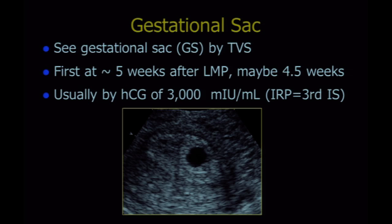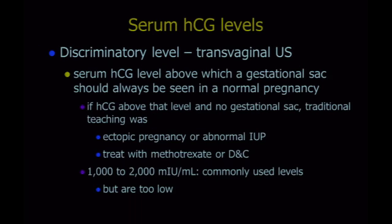So first, we see the gestational sac at around 5 weeks after the last menstrual period, perhaps a little bit earlier in some patients, but it's generally at about 5 weeks after the last menstrual period. And that's usually by an HCG level of about 3,000. And notice I said usually, and we'll come back to that topic in a moment.